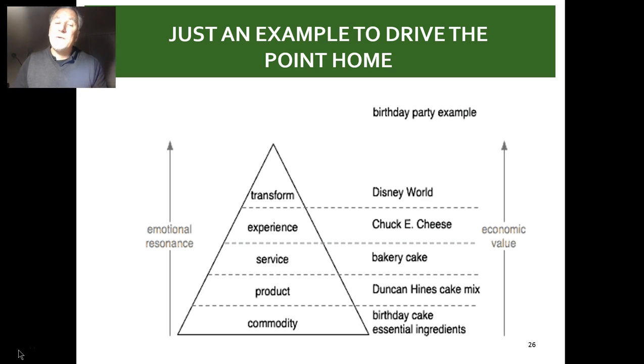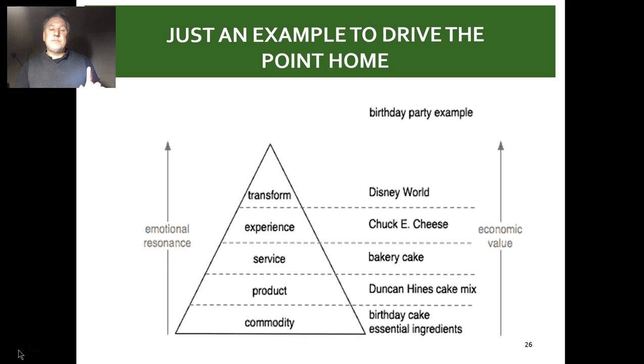Taking that much further is the experience piece, which for birthdays is why Chuck E. Cheese is so popular with kids, because now we're moving from just a service of a product to more of an experience. So how about something transformative? We're going to take our child to Disney World. That's a major step above Chuck E. Cheese. And what has happened is we've moved the emotional resonance up. If you think back to the Bain triangle, we've enhanced that emotional component, and with that, economic value. Remember, people buy emotionally, and we're willing to pay more if it touches those emotional touch points.